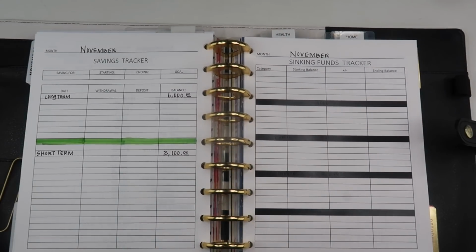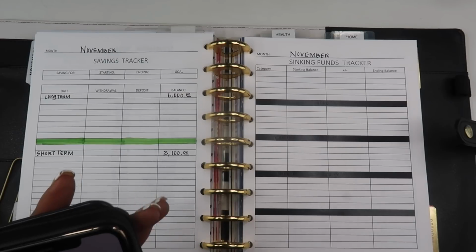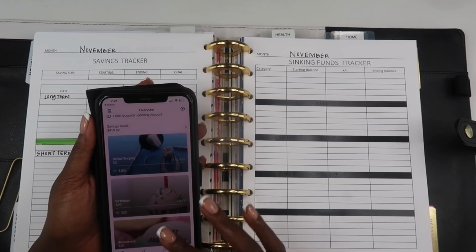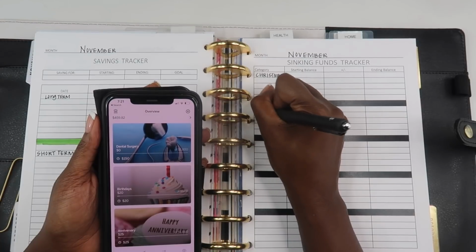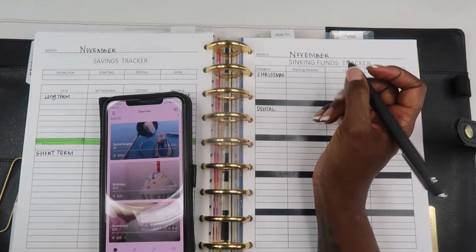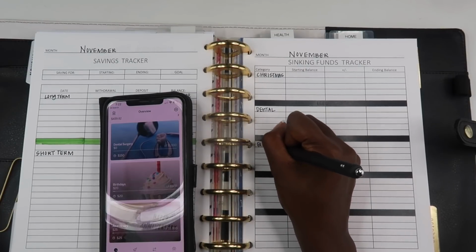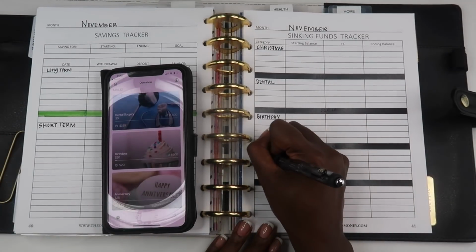The next page I am looking at is our sinking funds. And you guys know I use the app Capital in order to save for my sinking funds. Currently I have 4 sinking fund accounts. I have our Christmas fund. I have to have dental surgery in January. I have to get all 4 of my wisdom teeth pulled out. Not excited about that one at all, but I definitely have to do it. I've been putting it off forever. Then I have our birthday fund and anniversary.